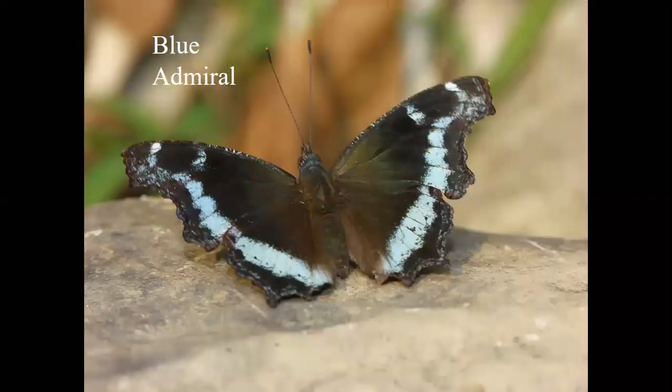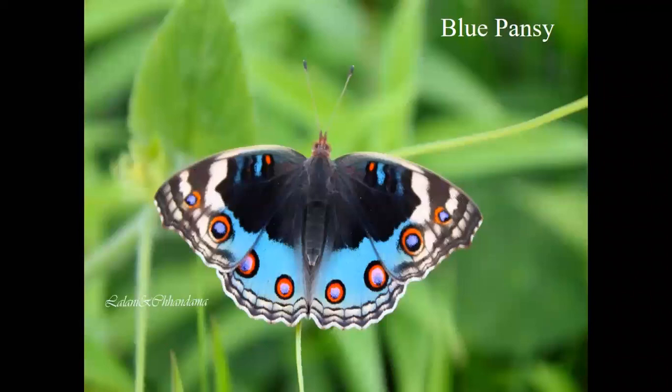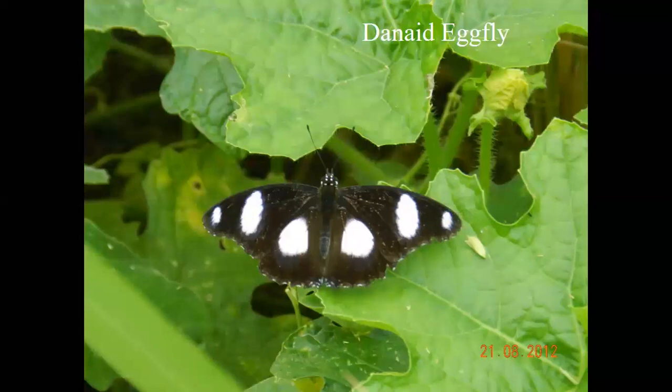Blue Admiral, taken at Tlong River. Blue Pansy, this picture was taken by Chandama, a friend of mine from Veti College, Sipir. The Night Egg Fly, this picture was taken by Zakuma at Dampa Tiger Reserve.